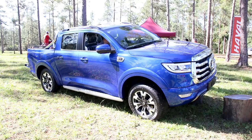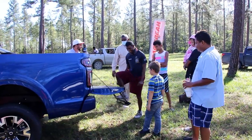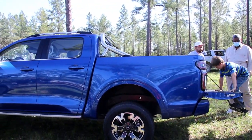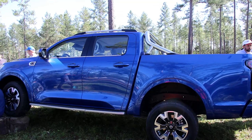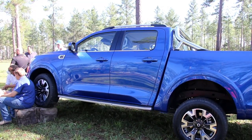and God's great creation. The other part of it today is we've got a brand new lineup of pickup trucks, the Great Wall Canon. So we're here to show that off today. Not in a pretty fancy showroom in Belize City, but where a pickup truck is meant to be used out in the wilderness, out in the woods, right?